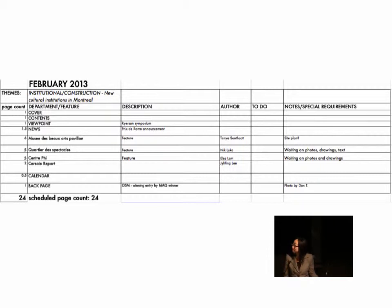The parts that are a bit dull, but crucial for what I'm doing, are the page count and the themes. There's an editorial calendar that comes out each year that does an overview of the different themes for each month, and some of them are more fixed and some are more open to being shaped. In this case, I was given the starting point that February was supposed to be about institutional/construction projects. And my interpretation of that, as these articles started to filter in, was to look at new cultural institutions, and I focused on Montreal partially because I'm very new at this job, and I just came from Montreal, so it was the place where I was most intimately familiar with what was going on.